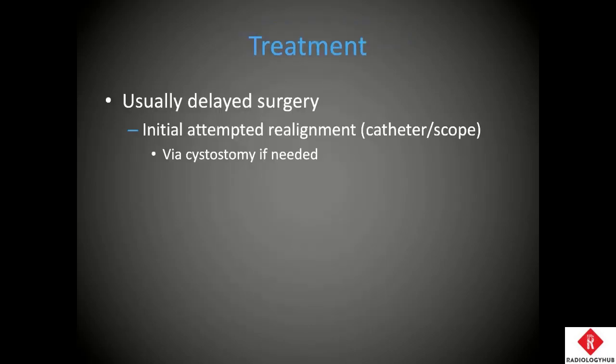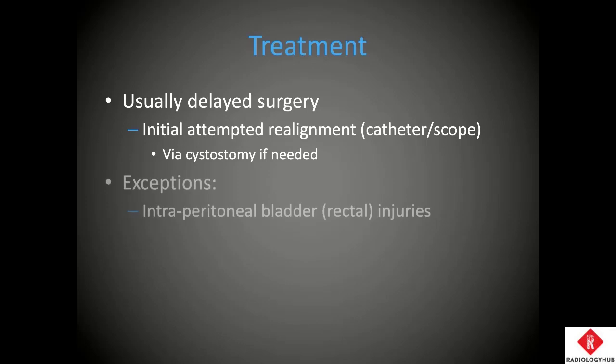Urethral injuries are usually treated with delayed surgery. There may be an initial attempt to realign the urethral segments using either a catheter or potentially even requiring a cystoscopy to align the two areas. A cystostomy may be performed if needed. Exceptions would be if there is an intraperitoneal bladder or rectal injuries associated with it.